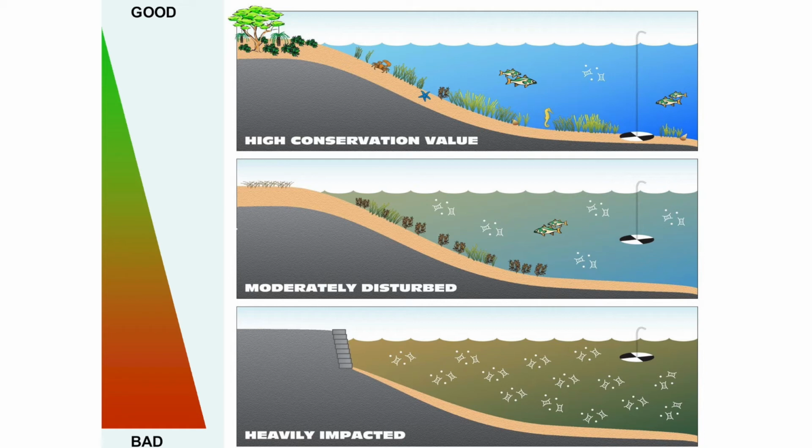So in the top picture, we haven't got too much algae. We've got fish, and this is an estuary, so we've got the nice marine life there. In the middle, where it's moderately disturbed, you can see more algae, and the water's starting to look a bit cloudy, and we've got less of that lovely riparian vegetation and aquatic flora, which are all helping to keep that water clean. And then as we get to the bottom, we're just full of algae, we're full of sediment, we've lost the aquatic plants, and we've lost our riparian vegetation. So this is a really heavily impacted catchment.